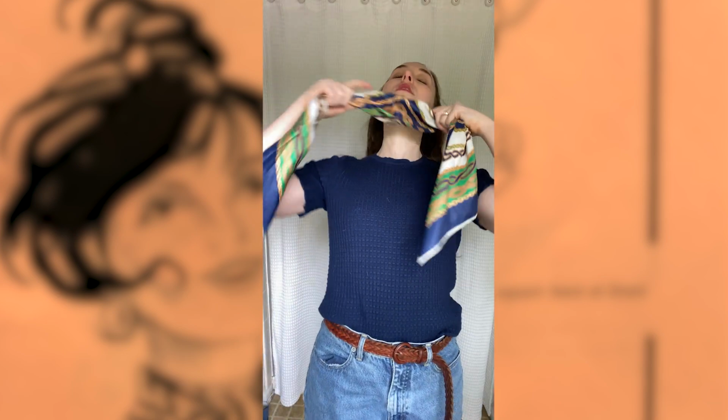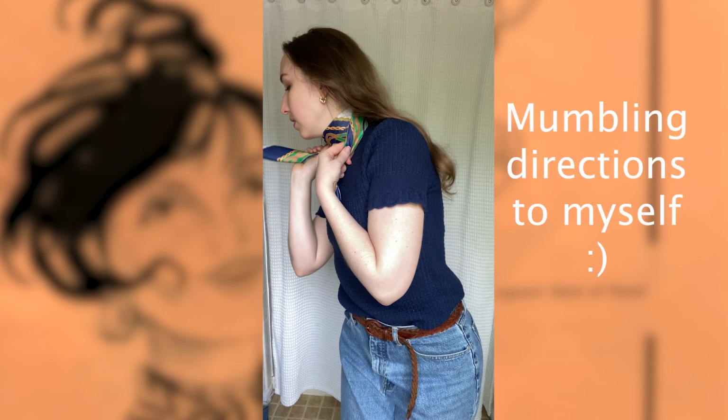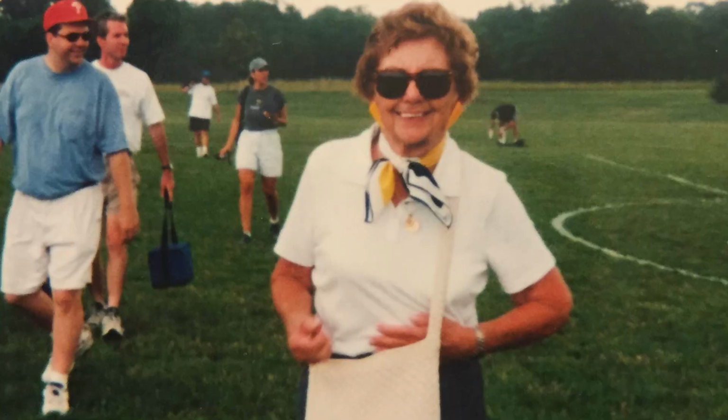I think I have it almost. Right. Cross. Okay. Now, cross out back, return to front, bring right end over, under, over. That's the piece I was missing. I like it. I like it. This is the one that my grandma used to do a lot.